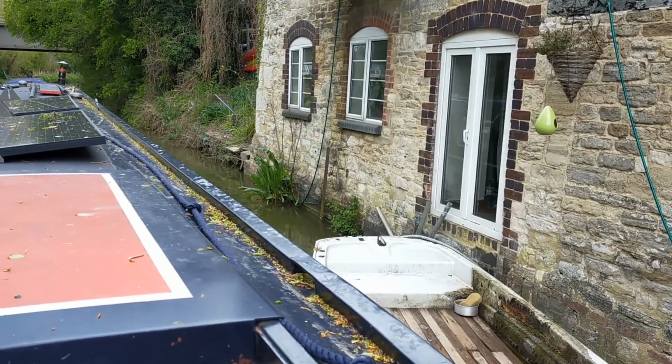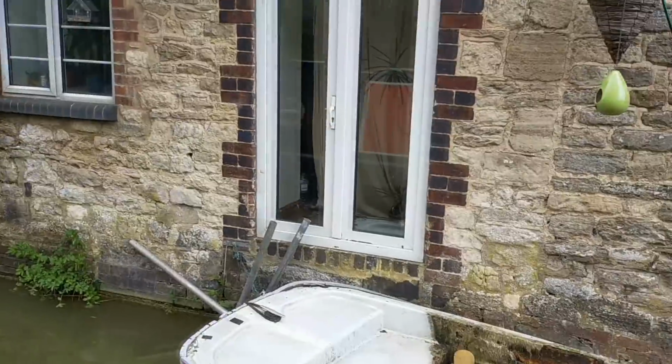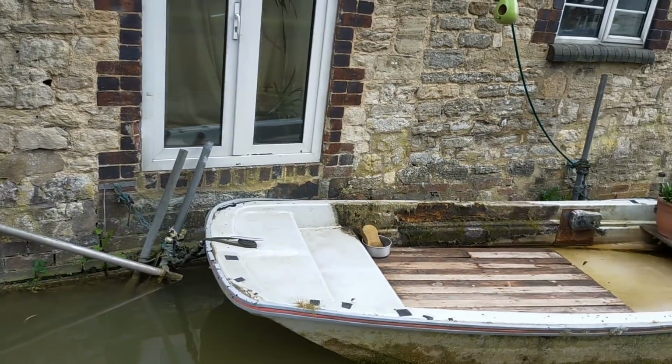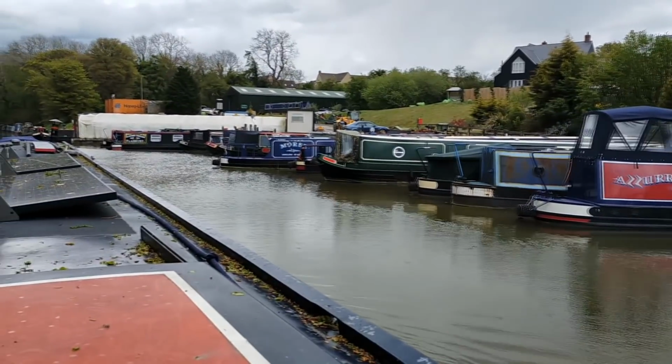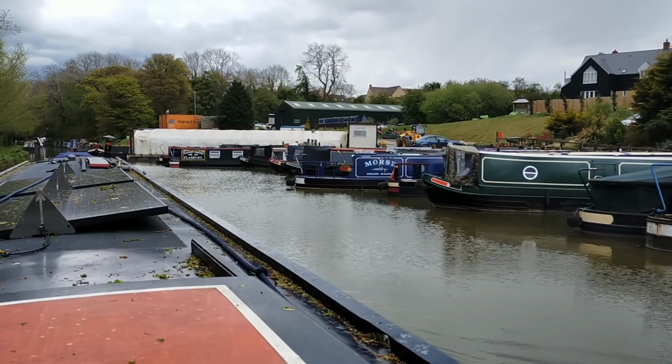So here is one of the many houses that backs onto the canal, but this one is a little bit different because its garden was actually a boat floating on the canal here, and they had a door to access it as well. So yeah, very interesting. Would you like a boat garden?